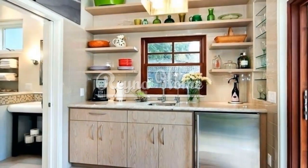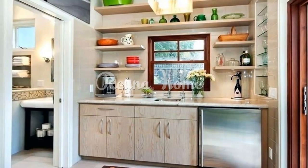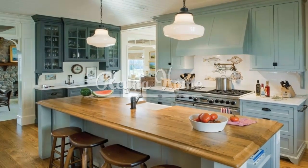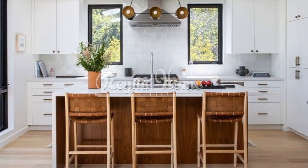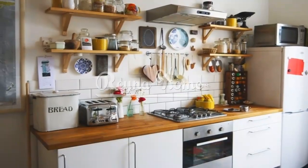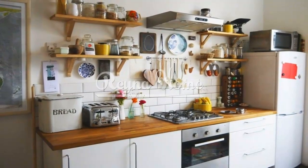Creative storage solutions. Maximizing storage is essential in a small kitchen. Look for creative storage solutions that add a bohemian touch to the space. Install open shelves made from reclaimed wood or rattan to display your collection of boho-inspired cookware, ceramics, and colorful glassware. Utilize hanging baskets or macrame plant hangers to store fruits and vegetables, freeing up counter space.